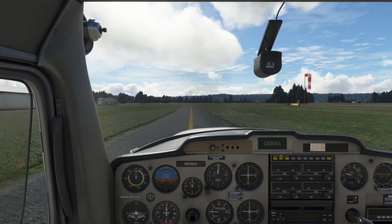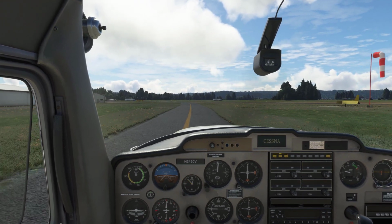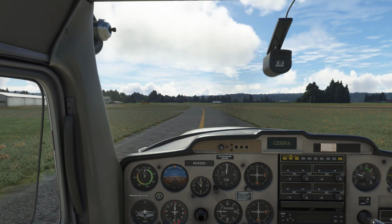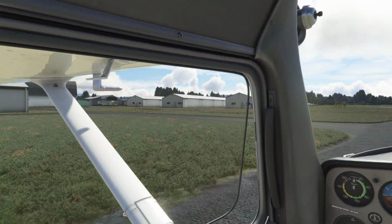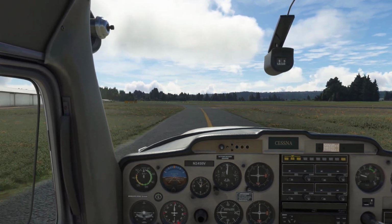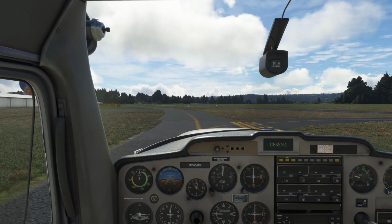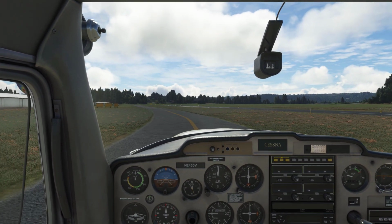Beautiful region to fly in. As I mentioned, this airport is located within probably 50 nautical miles of a dozen nice GA airports, at least a dozen. It's a really fun place to fly. It's really nice now that Orbx has added this airport and Firstair Field. So we'll head down to the end of 3-3.